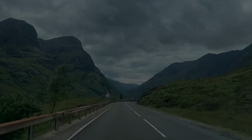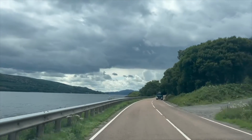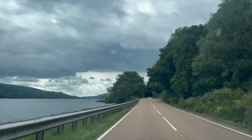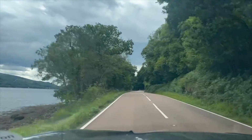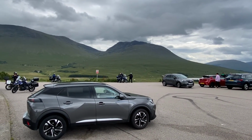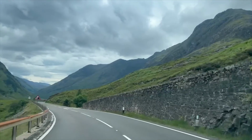And this leads me to the 4th tip, which is that there are very few places to stop on the side of the road. When driving through a scenic area, you'll need to keep an eye out for designated car parks and viewing areas if you wish to stop your car. The shoulder of most roads are narrow and you cannot stop a car safely without impeding traffic.